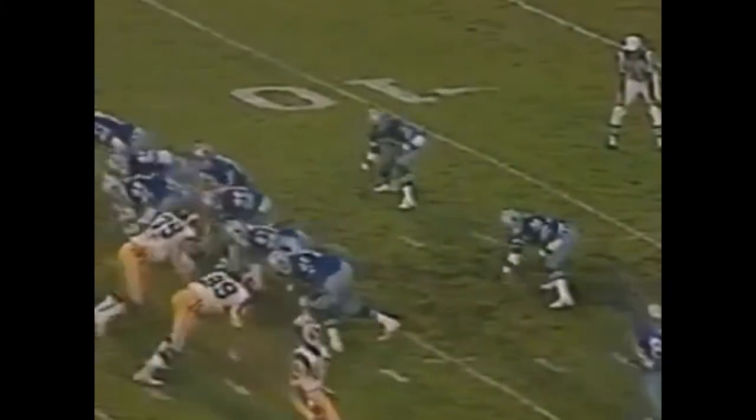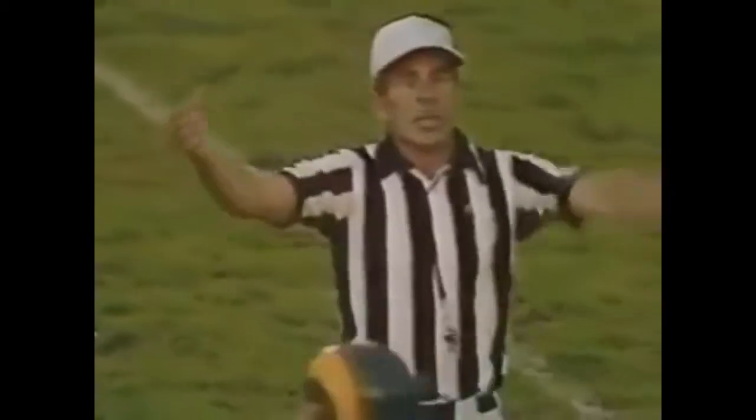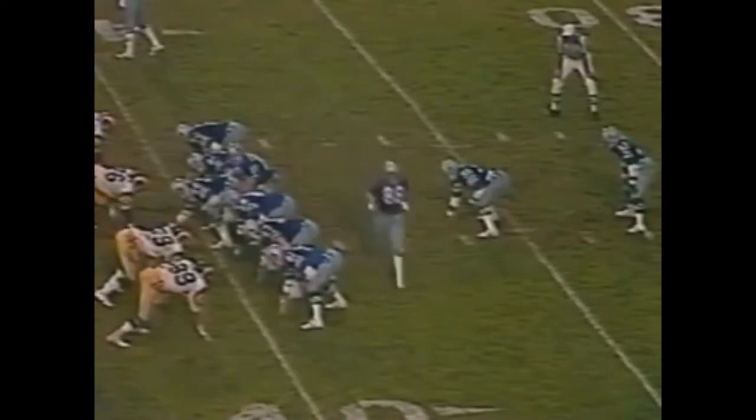Pearson comes in motion. Staubach going to throw it if he has time. To Dorsett. And Dorsett swings down the sideline. It will be a Dallas first down, but a penalty marker is down. Defense, personal foul, roughing the passer, number 89, Reggie Dreyer.